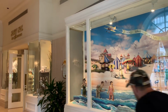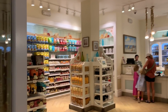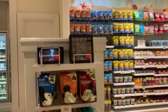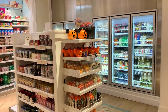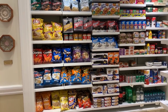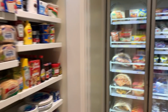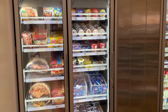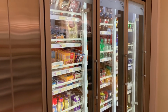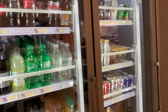Looking for some snacks? You want to come into Sandy Cove Gifts and Sundries. This is where you're going to be able to get a lot of prepackaged snacks to take back to your room. And like many resorts, they've got a little grocery section where you can get some non-Disney stuff, including, most importantly, Mickey bars. Those are Disney stuff, obviously. But you can also get sodas, bottled water, alcohol, and snacks to bring to your room or with you to the parks. Not the alcohol.